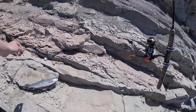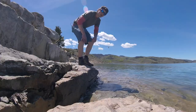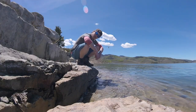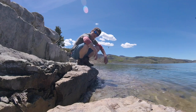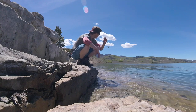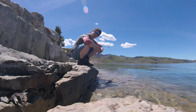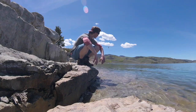I don't know where that red thing went. I threw it up there, bro. Okay guys, so we got about 20 minutes left before we're about to go. So when Adam gets back, we're gonna gut our fish. We'll leave these out until we leave. And so that's what's going on right now. I'll leave the camera rolling until we're done.